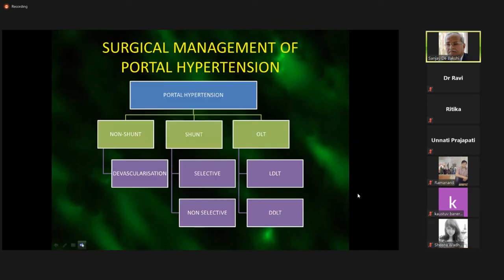Right, surgery for portal hypertension and ascites. Portal hypertension, the following are the surgeries possible. You do a non-shunt surgery, which is devascularization. You have a shunt surgery, which could be a selective shunt or a non-selective shunt. And of course, you have an orthotopic liver transplant, which could be a living donor transplant or a deceased donor liver transplant. Okay, so these are the surgical options possible for portal hypertension.